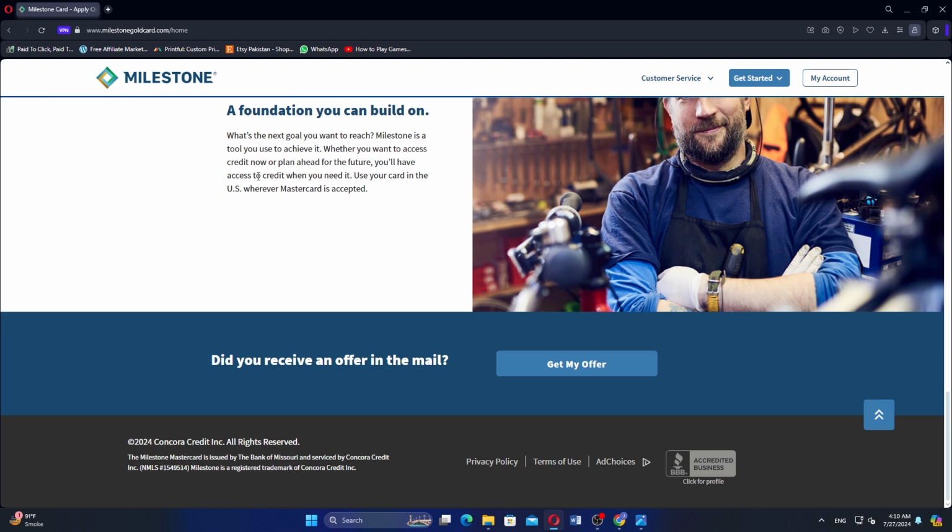There is no security deposit required. Your money stays in your pocket. A milestone is a tool you use to achieve it. Whether you want to access credit now or plan ahead for the future, you will have access to credit when you need it. Use your card in the US wherever MasterCard is accepted.